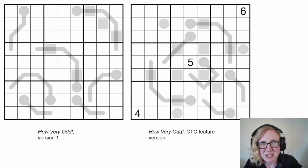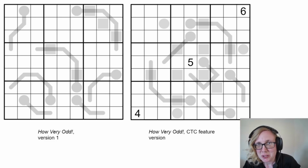Now I want to talk about my most recent Cracking the Cryptic feature, which was a puzzle called How Very Odd. I want to use this puzzle as an example to talk about two things that are the greatest contributors, in my view, to justifying the difficulty of a hard puzzle. One is telegraphing, and the other is logical flow.